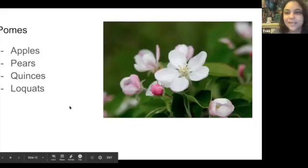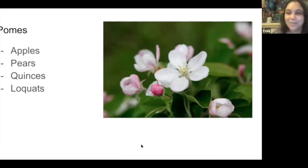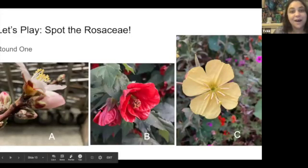Okay, and now it's time for my favorite part of today. I'm going to include a poll so that you can answer the question. And don't worry, you can answer anonymously. But it is time to play Spot the Rosaceae. Woohoo!